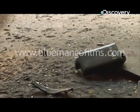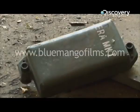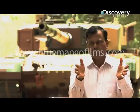What we are doing today, we are developing a ERA panel for Arjun mainly to cater for the frontal 60-degree arc protection, so that we can minimize the weight of the ERA, which will not go beyond 1.5 tons.